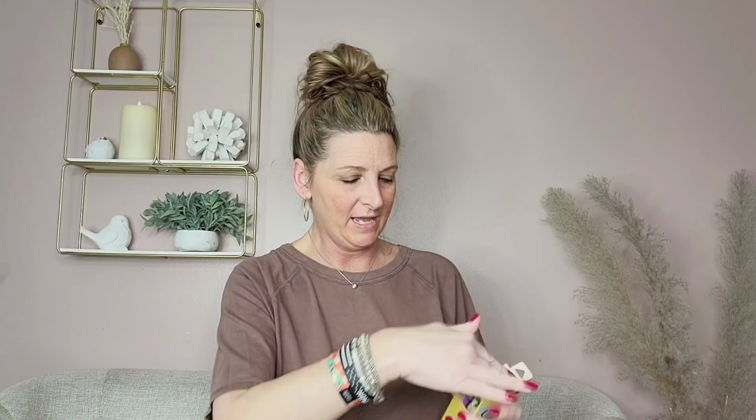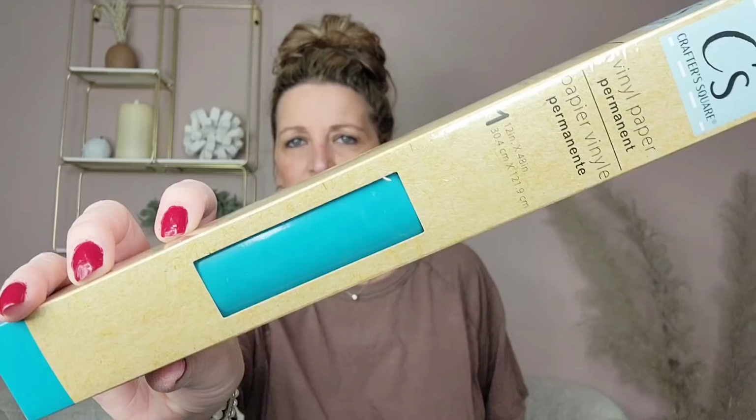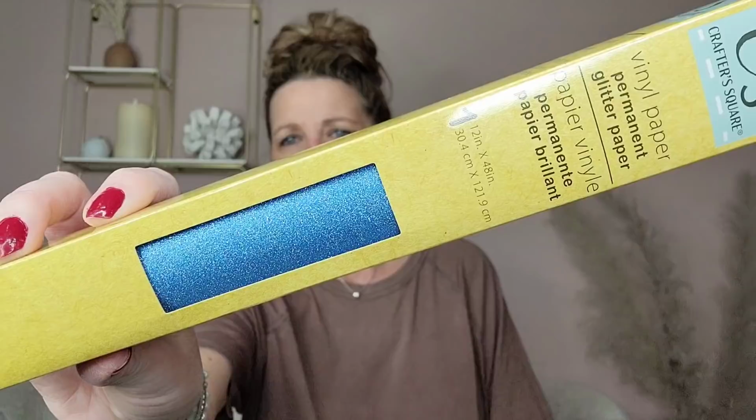And then they have this beautiful teal color. This was one of my dad's favorite colors. And I bought one of the glitter paper. Is it the same length as that? Yeah, 12 inch. And they also had it in purple and pink and some other colors. But I thought this blue was really cool. So I bought that. So yeah.